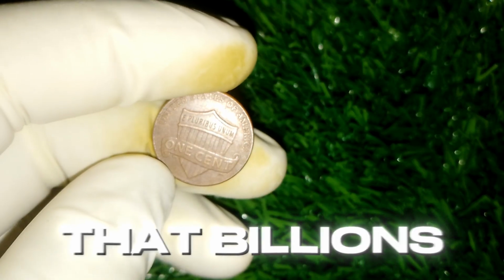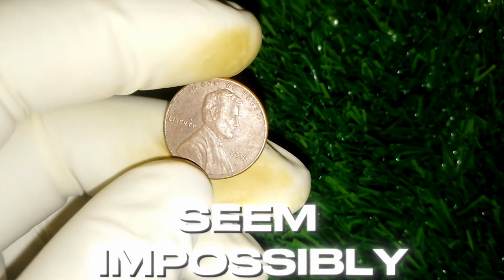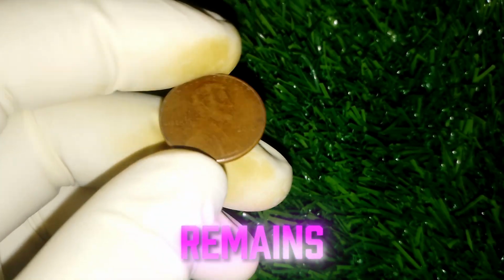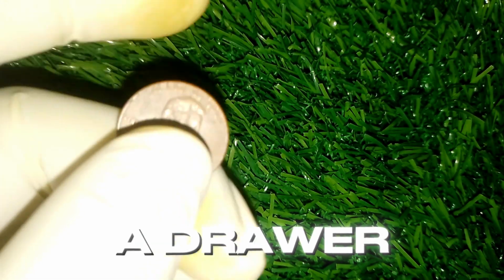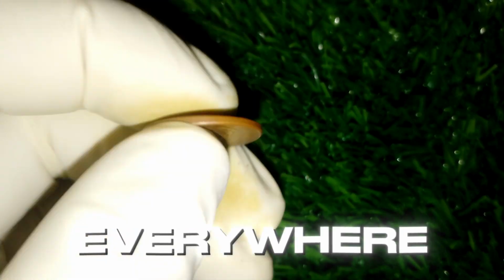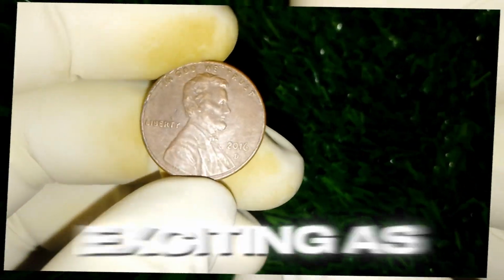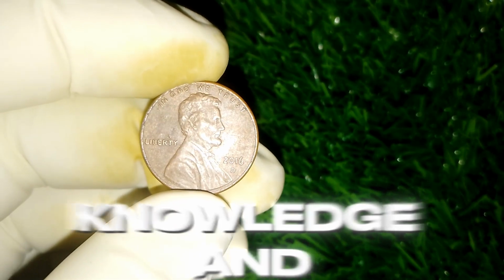And when you consider that billions of 2016 D pennies were struck, the odds may seem impossibly small, but the chance is still there that another valuable rarity remains undiscovered in circulation, sitting in a jar, hiding in a drawer, or waiting to be noticed in your pocket change, and this possibility fuels the enthusiasm of collectors everywhere. Because the dream of finding a multi-million-dollar coin is as exciting as winning the lottery, only it comes from observation, knowledge, and a bit of luck.